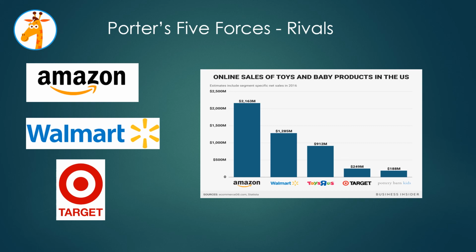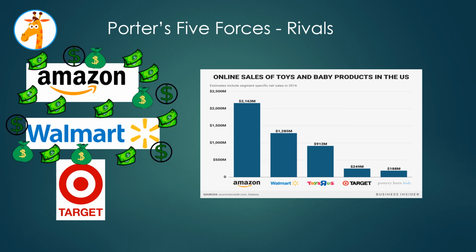This alone isn't necessarily a bad thing. However, Toys R Us was late to the party. Amazon and Walmart have been significantly averaging more online sales than Toys R Us, even though Toys R Us is known as a dominant player in the toy industry.